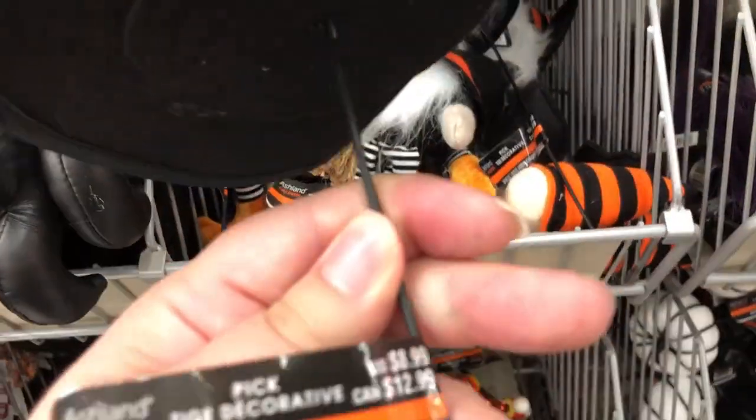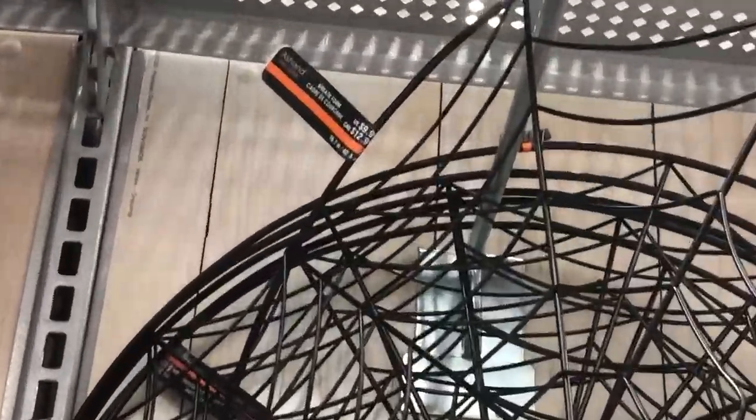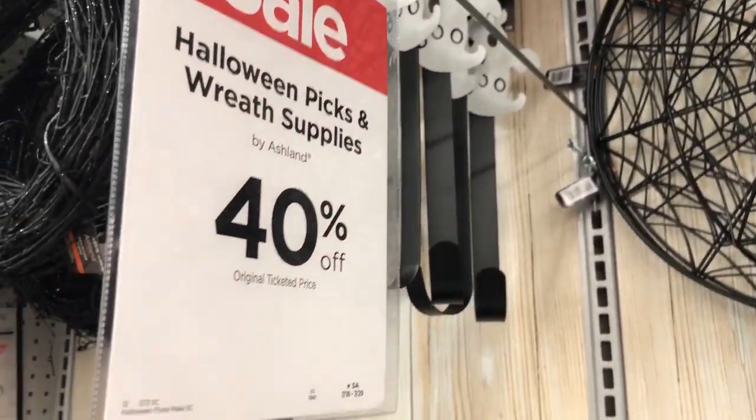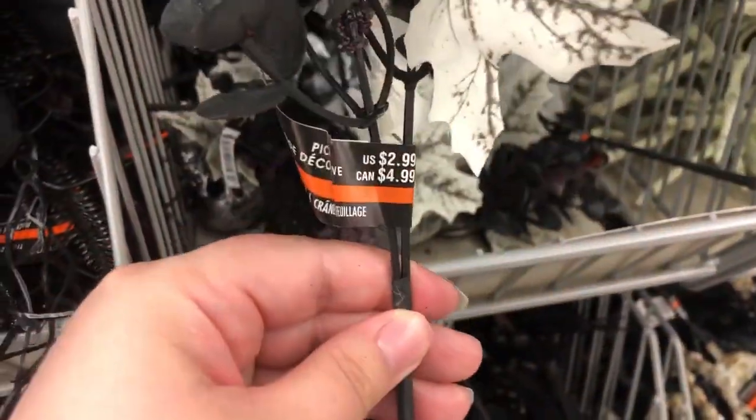So a lot of these are $6.99, $7.99, $8.99. They are 40% off though, it looks like. I think I showed the sticker in a minute. So that was $9.99, yep. Picks and wreath supplies. Yeah, I could do all kinds of things. I dig they're kind of purple and black. So that was only $2.99.